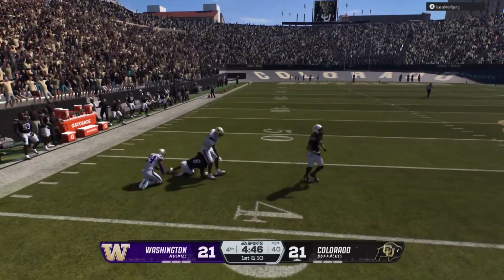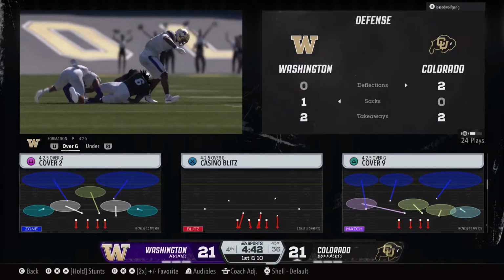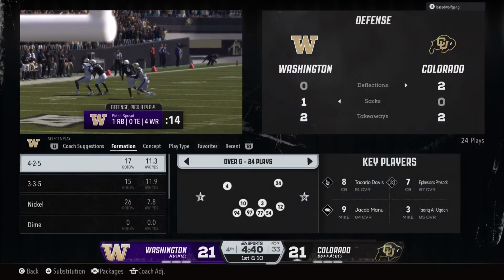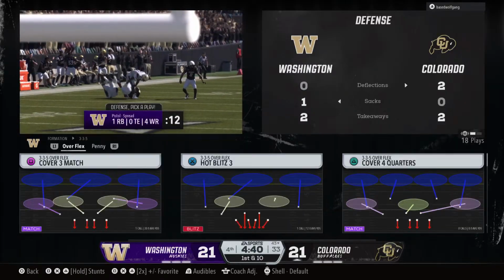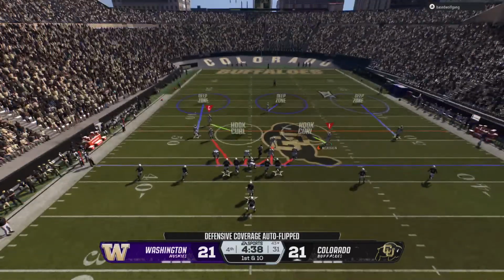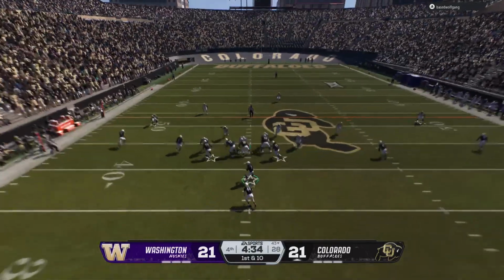Converts on fourth down, still going. The Buffaloes get it past the sticks. The metrics tell you so often, go ahead, go for it on fourth down, and it pays off there. That just shows you the head coach's confidence in his quarterback to go out on a critical fourth down and execute. And the Buffaloes look to keep this drive humming.